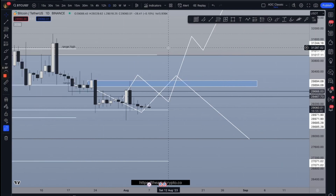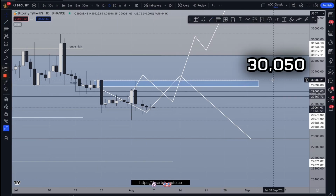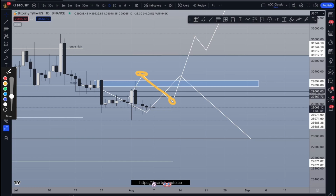But otherwise, the bullish scenario would be on the daily chart, you get a break above this previous high, right? With a candle body close above this previous high right here at 30,050. We clearly did not get that happening. And at the moment, it is looking like the bearish scenario is playing out. But if you do get a confirmed daily close above there, then for the next move, you look for a bullish order block right here to form a support. And then that will lead to forming new highs.